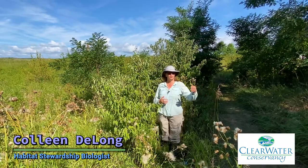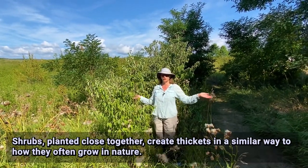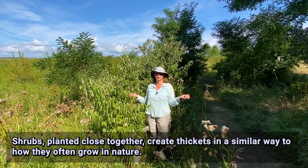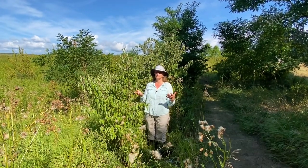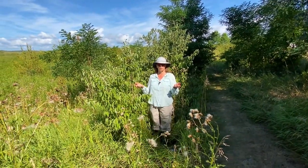Entering along the trail from the wildflower meadow into the area where we planted a whole lot of trees and shrubs to provide reforestation and habitat for a variety of species. This is a big shrub section that we're standing in right here, and one of the key species that we planted a lot of are the dogwood shrubs.